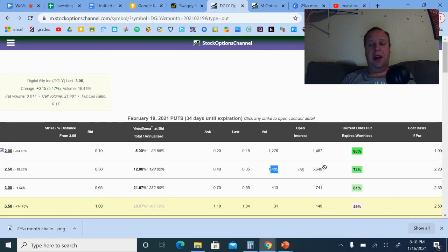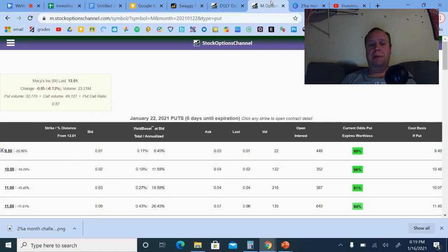The volume's very high, open interest is very high. You should get between 30 and 40 relatively easily. Now let's start at the 35 and see if you get it.